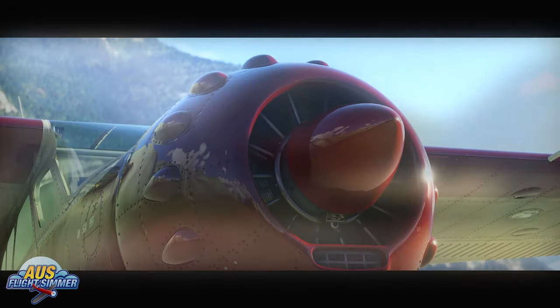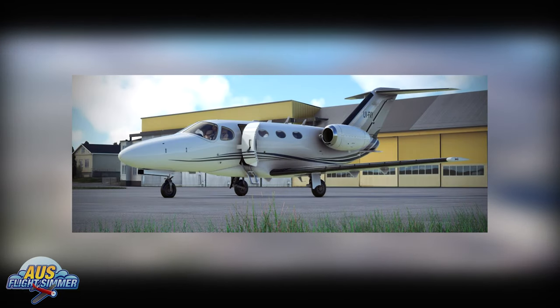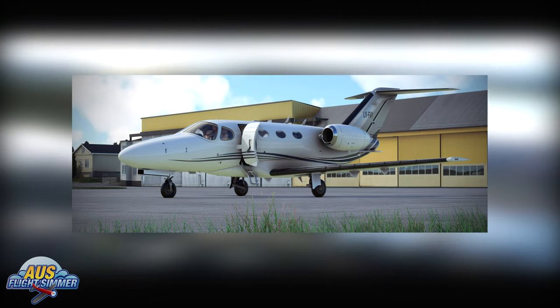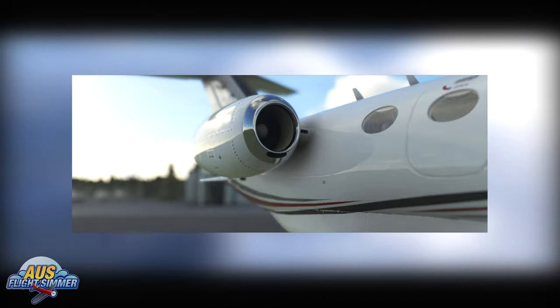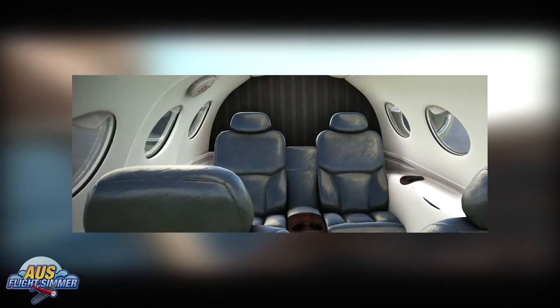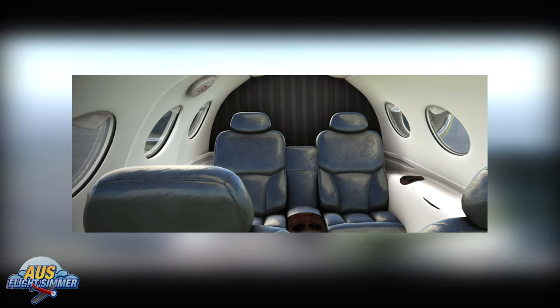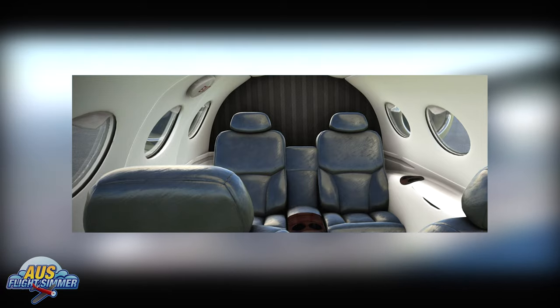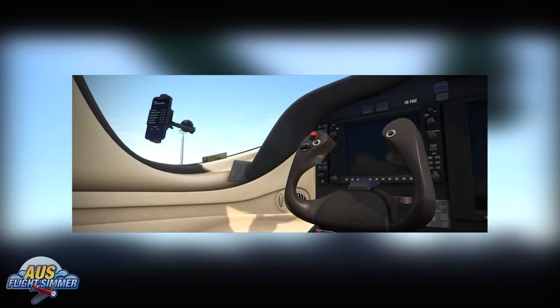And in the next release, which is a last minute inclusion as it released while we're filming this video, is from the team at Cockspur, this week releasing the C510 Mustang. The Mustang comes with three variants of the aircraft, including the standard, the High Sierra, and the Air Ambulance variants. Many liveries will be included in the package, and the Mustang uses the G1000 default avionics package, so it should be pretty detailed.